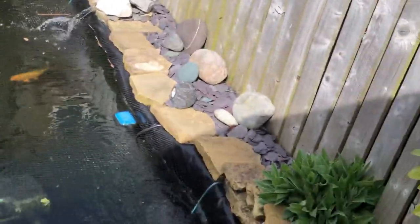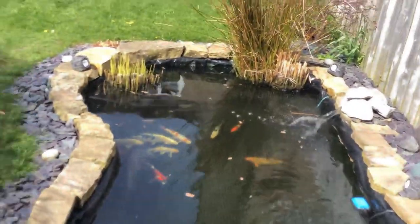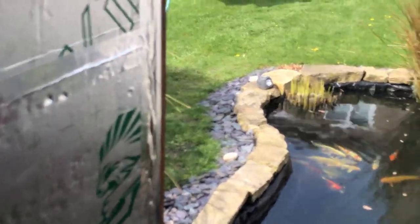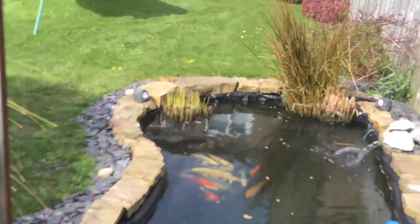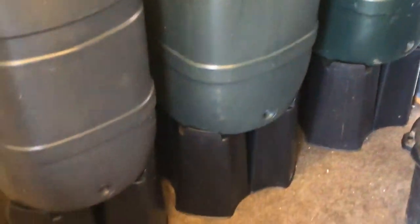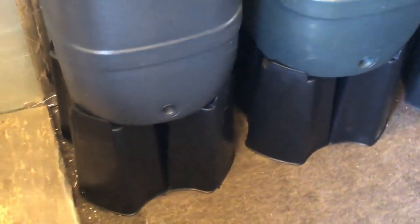Right, let's bob some lights on. I'm going to give you a bit of a look at what's been going on in here. There's not a great deal of progress as of yet, guys, as I do seem to be doing a heck of a lot of things elsewhere other than at home. But what we have got now are our three filter barrels ready to go. Taps all removed off the bottom.